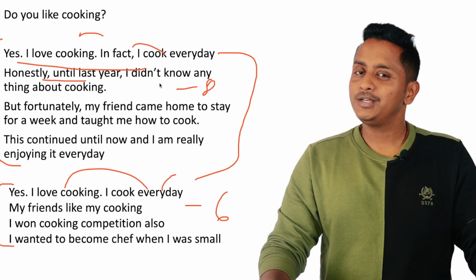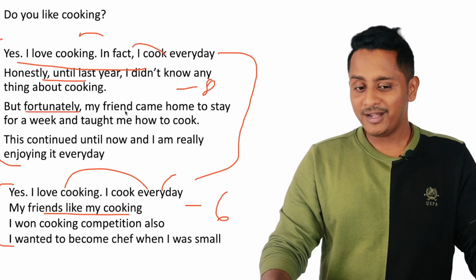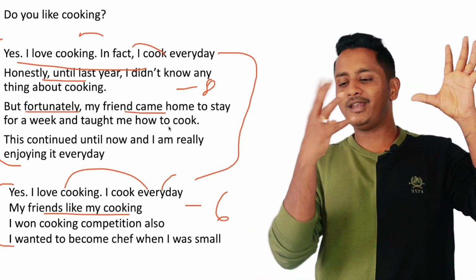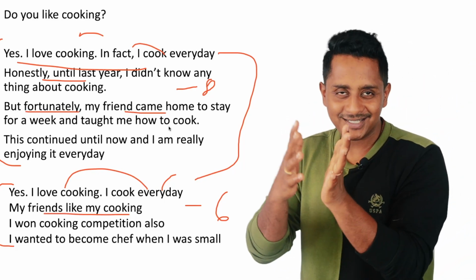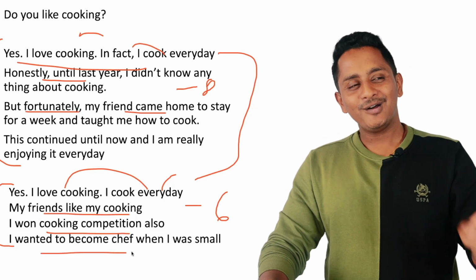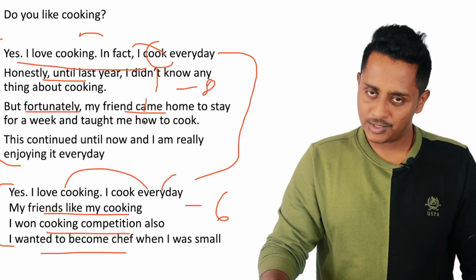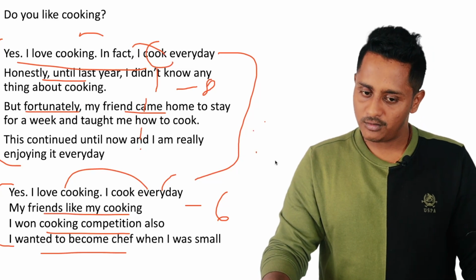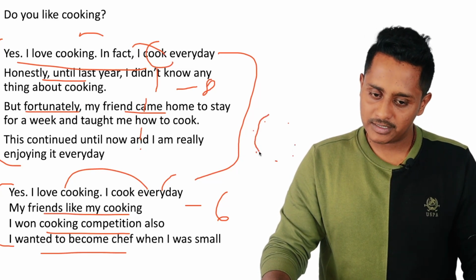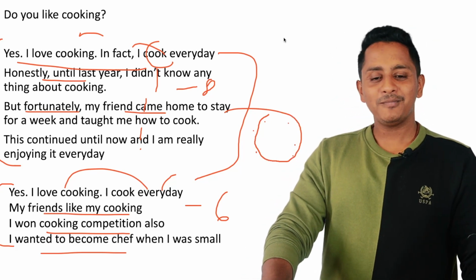Honestly, until last year I did not know anything about cooking. My friends like my cooking, but fortunately my friend came home. I did not know about cooking. Then how did it all start? Okay, I won a cooking competition. I wanted all random ideas shot. Here it's one idea, cooking, just continued and connected. This is the difference between band 6 and band 8.